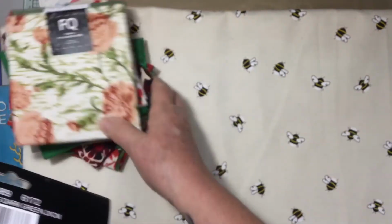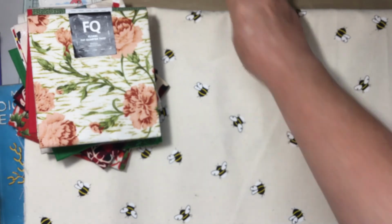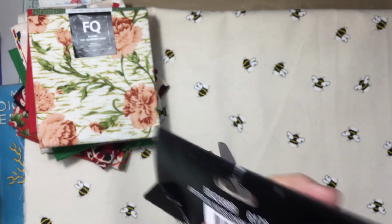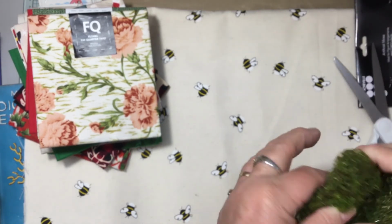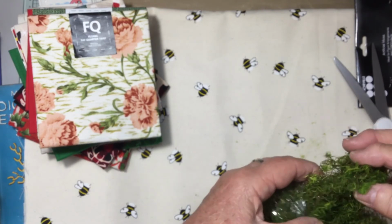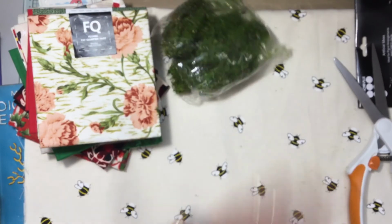And then I grabbed, Susanna Easdale has on her gnome journals, she's used the moss from Spotlight. So I got some of these, and it's a little bit wiry. So I've got that one. Oh, look at it all over there. So it does fluff out.